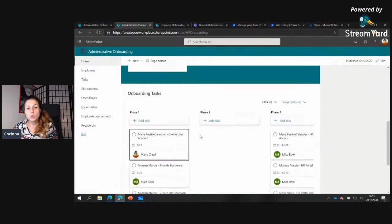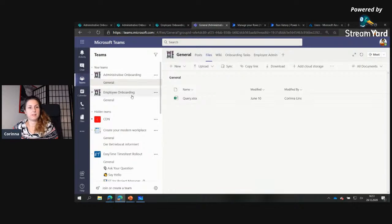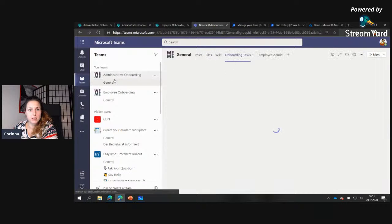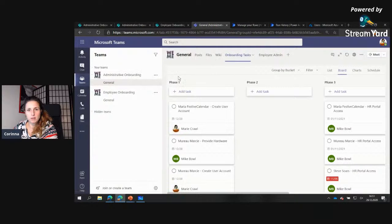You don't need to use Planner here in SharePoint. You can also use it in Teams. So, for example, here we have the Planner integrated. This is my team administrative onboarding, and I've added the Planner here as a tab. And here you can see all the tasks.